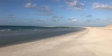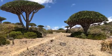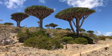Oh, I would highly recommend it. For a place off the beaten track a long way, nearly getting here is difficult. And when you get here, magnificent beaches, dragon's blood trees. Oh, fantastic place. I'm not sure if it's going to rate up there with the world's big attractions, but it's definitely one not to miss.